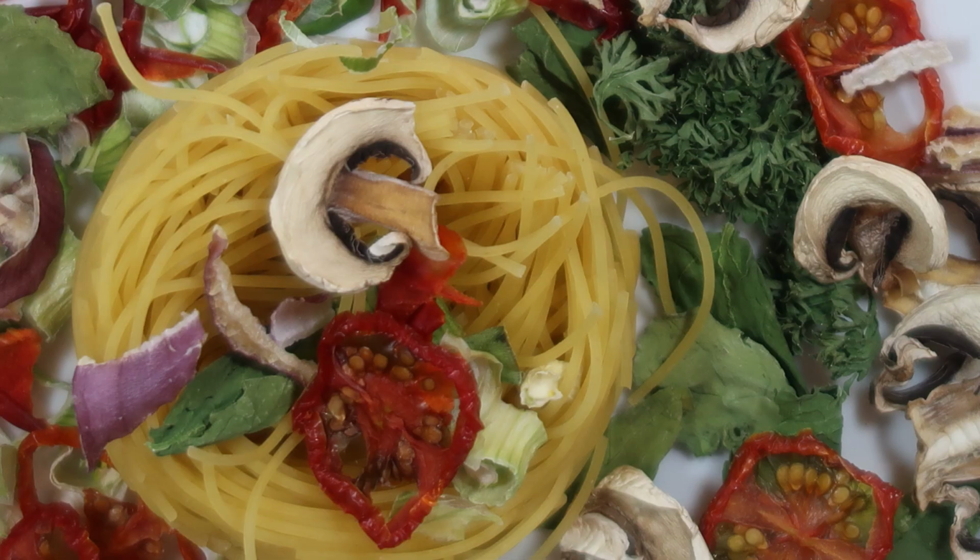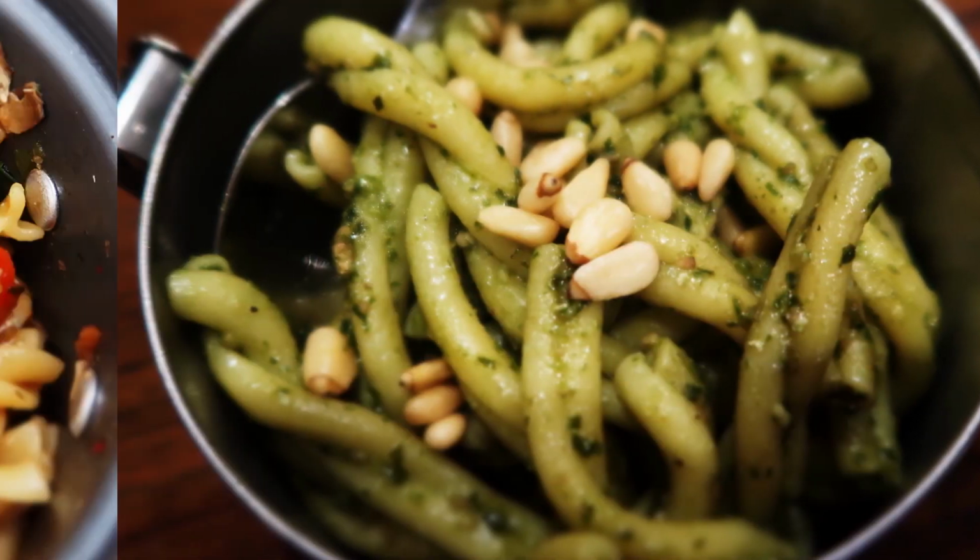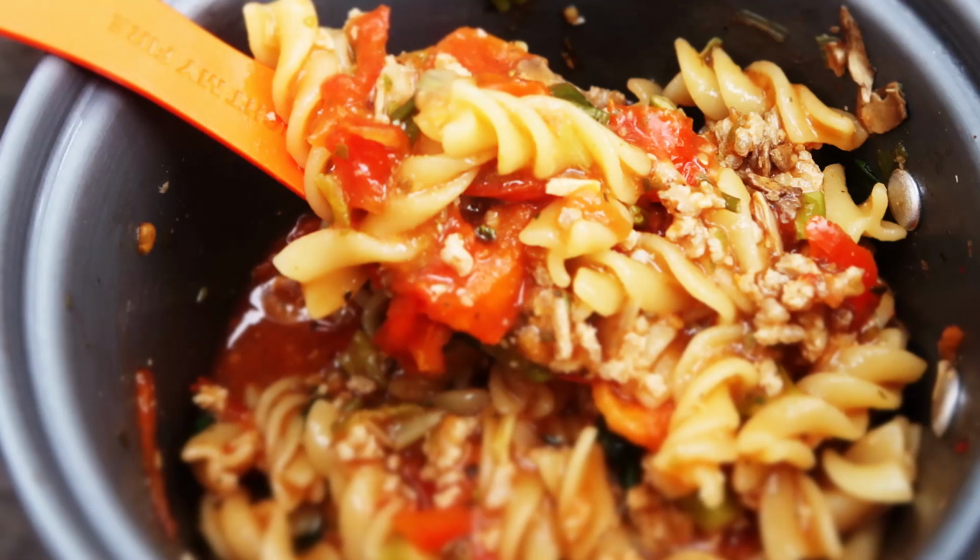So rice is very popular to take out on the trail, along with pasta, couscous, mashed potatoes. They're very versatile to use, even though they don't have a whole lot of nutrients in them, but they do offer you some carbohydrates to help with the energy along the way. I like to do a lot of pasta dishes. I love my Italian dishes, especially out on the trail. I don't use a lot of durum wheat though.